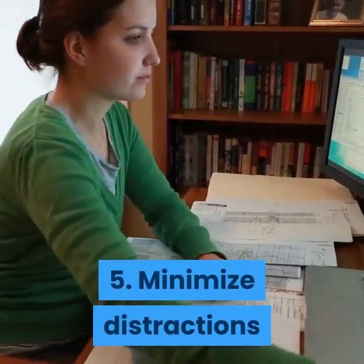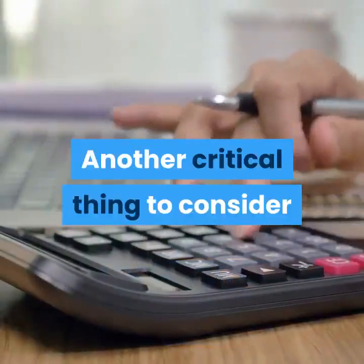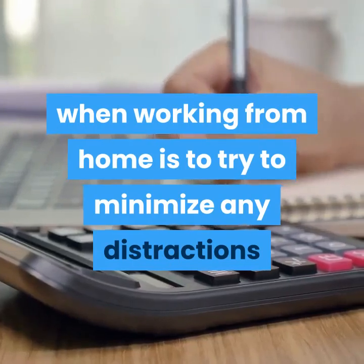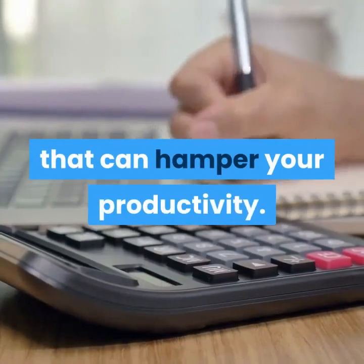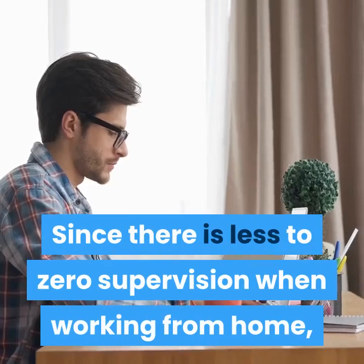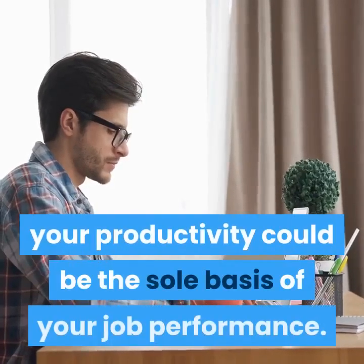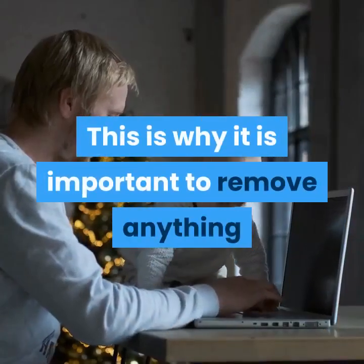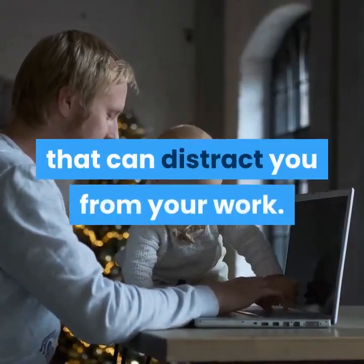5. Minimize distractions. Another critical thing to consider when working from home is to try to minimize any distractions that can hamper your productivity. Since there is less to zero supervision when working from home, your productivity could be the sole basis of your job performance. This is why it is important to remove anything that can distract you from your work.